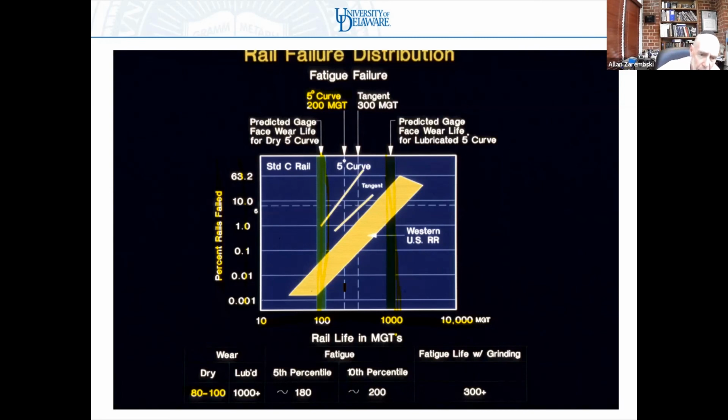Well, not quite, because after about 200 MGT, they started seeing a development of fatigue defects. And between 200 and 300 MGT, they started developing sufficient fatigue defects as to have to consider replacing the rail for fatigue. So they never got to this 1,000 MGT, but they did double the 100 MGT life. They went from 100 to about 200 MGT, which is worth a lot of money when you double the life of the rail.